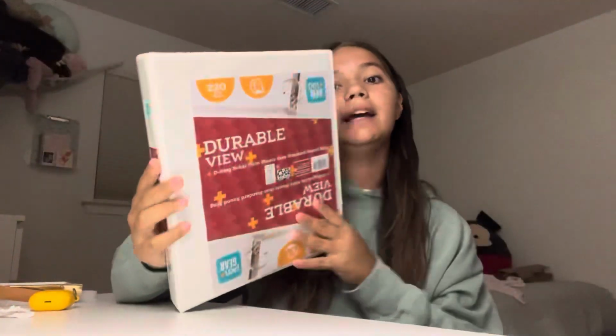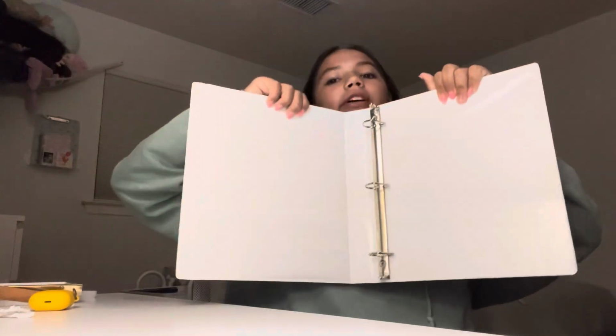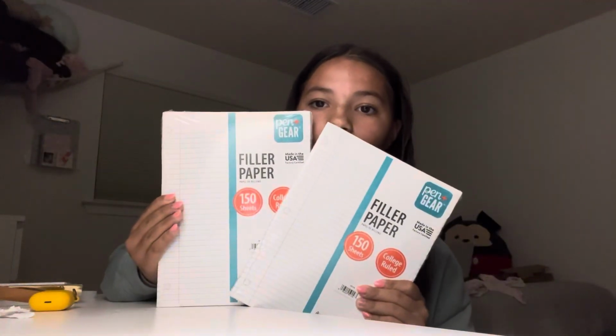Then, this is for math, science, guitar, and theater. So just basic composition. This here, they did not specify how big the binder had to be. So I grabbed a 1-inch one, because it says it's for only math and science. It just had to be three rings, so I got a three ring binder, so I think that's gonna be okay. Then college ruled paper, because I think college ruled paper makes your handwriting neater, so that's why I get college ruled instead of regular.